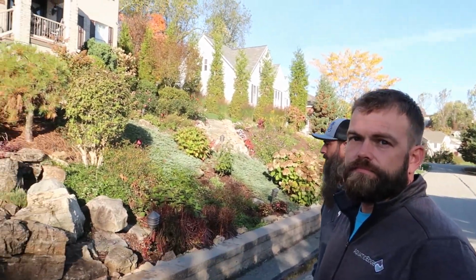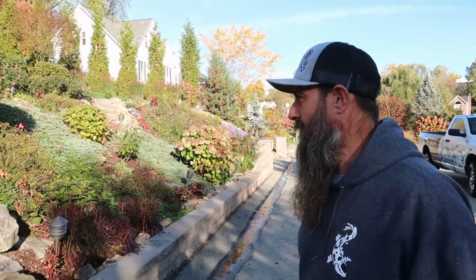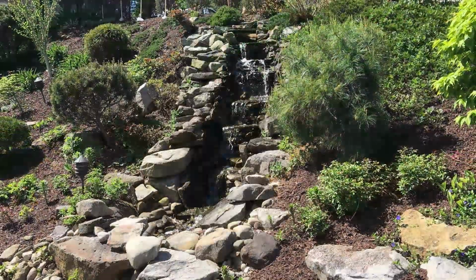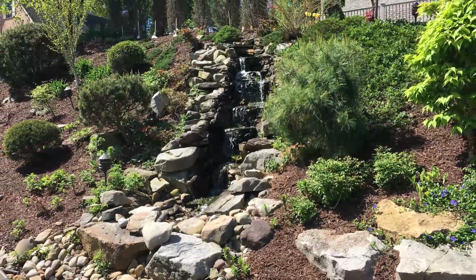When did you guys get it done? This was summer of 2018. Okay, so it's been here for 2 years. This one's all weathered limestone. It's a pondless waterfall. Sort of has a structured look to the house, a lot of plantings and stuff on the hillside. So we went with a little more formal look.